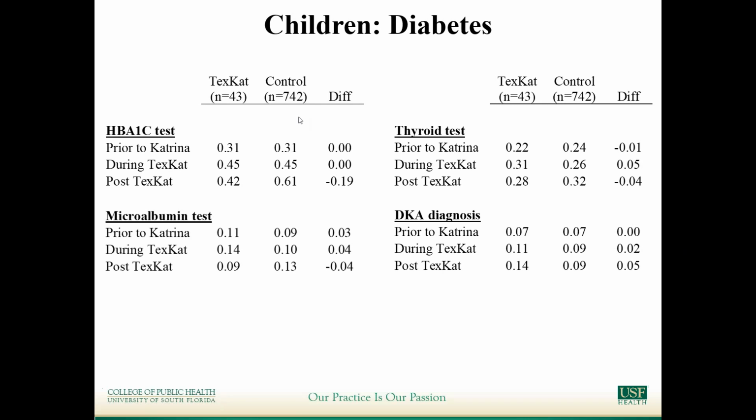So what do we find? Let me try to walk through this table a bit. We have here the 4 different measures: the HbA1c, microalbumin, thyroid, and DKA diagnosis. Within each test, we're looking at the 2 groups, a TexCat and a control group. N represents the number of subjects in those 2 groups. And then, as I mentioned earlier, we looked at these 3 different time periods for each screen: prior to Katrina, during the TexCat period, and the post-TexCat period. And these proportions represent the proportion of subjects in those groups that received the screening or diagnosis in question.